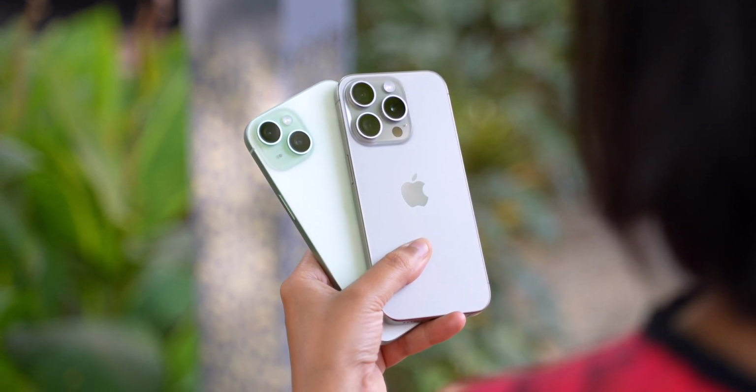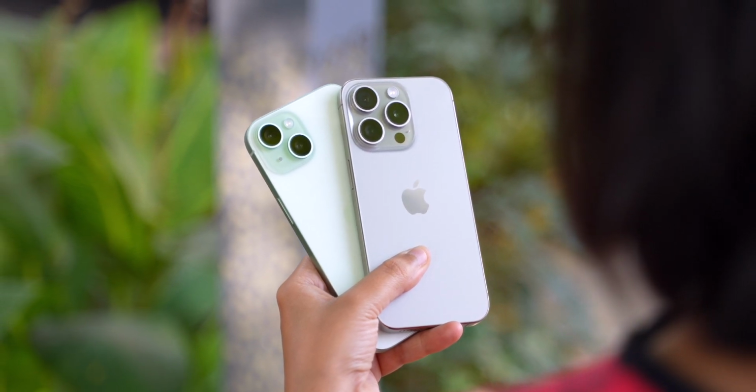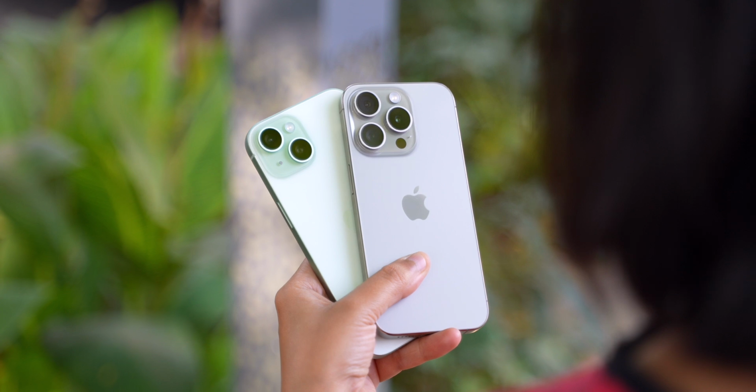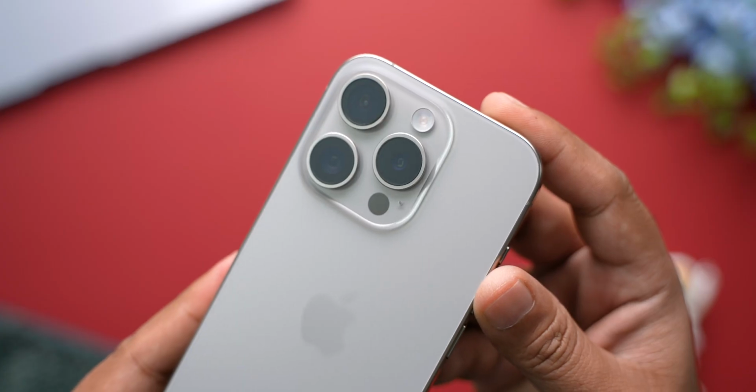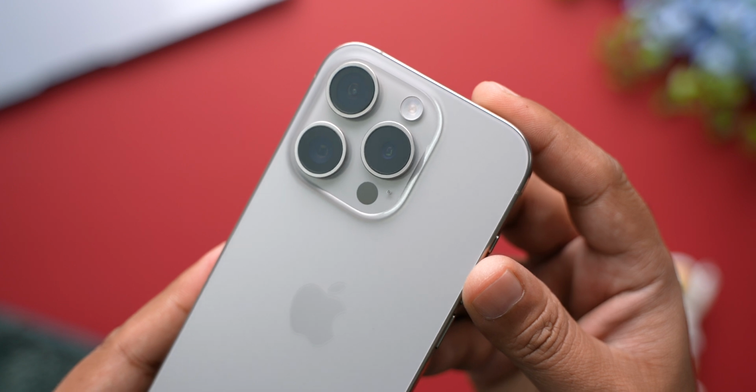I love to take images with my phone, and since a few years, whenever I go on a vacation, my phone is the only camera which I carry. Despite that, if I was trying to decide between these two phones, I will definitely go with the iPhone 15. I just don't feel like the cameras on the iPhone 15 Pro are worth the extra 50 or 60,000 rupees, at least for me.